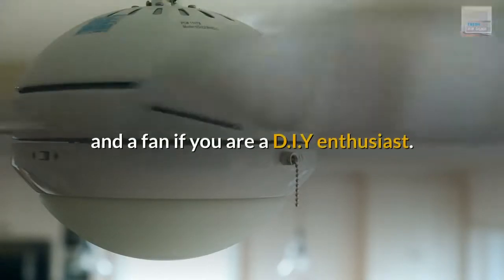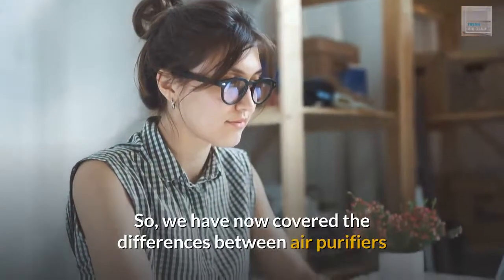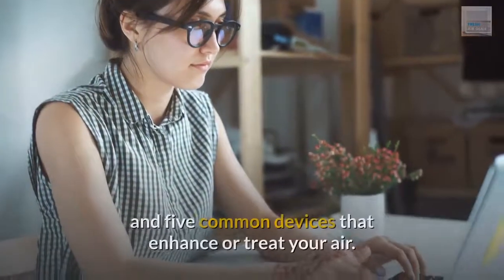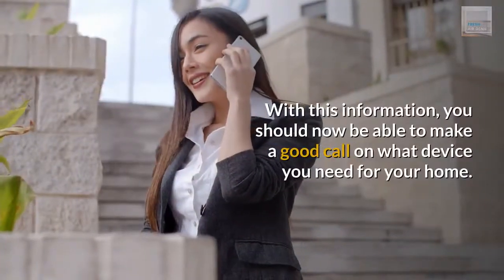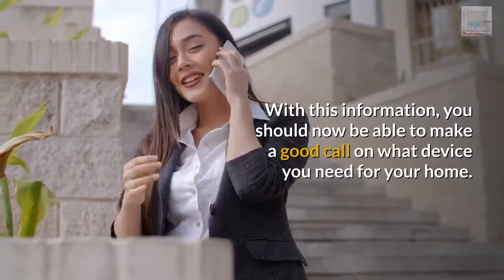So, we have now covered the differences between air purifiers and 5 common devices that enhance or treat your air. With this information, you should now be able to make a good call on what device you need for your home.